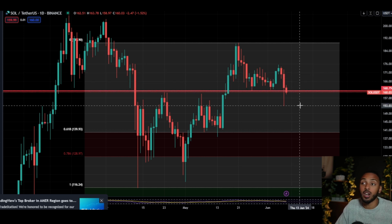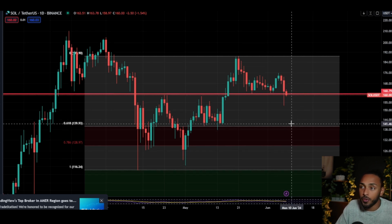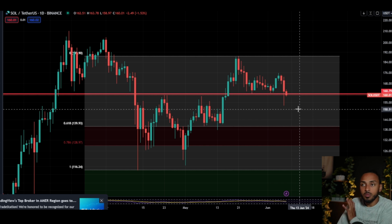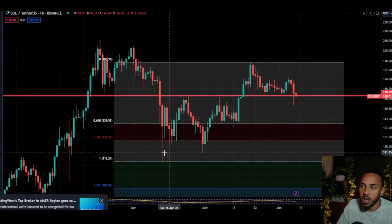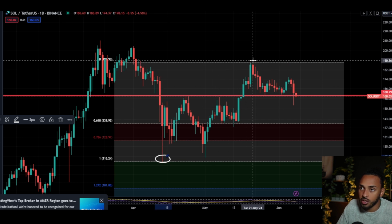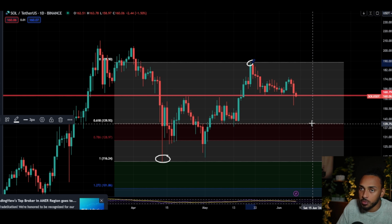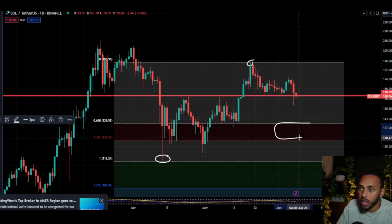But if support is lost here, I want to talk a little bit about why you should be looking at a possible fall to $140 to $138 or so roughly, and that is primarily as a result of what's happening with our Fibonacci. So what you need to pay attention to is the fact that from our swing low, which is the low we put in back here around $116, to the high that we put in at $188, we have now created a Fibonacci retracement zone between $140 and $128.